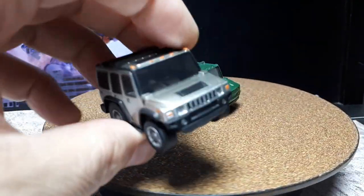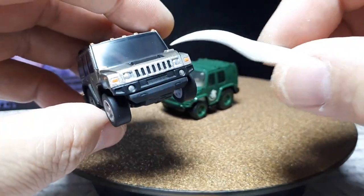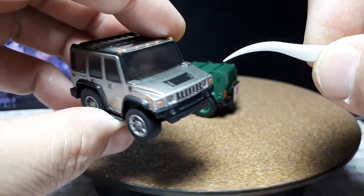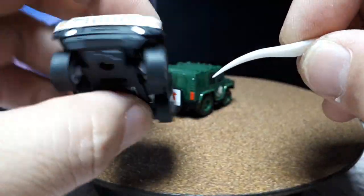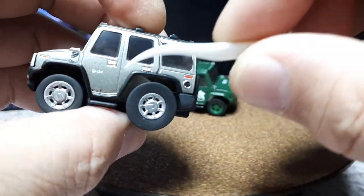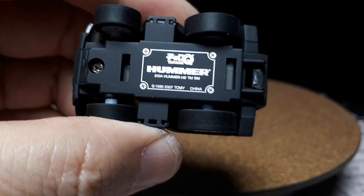First is the actual normal-looking Hummer, but I added some paint details to this. I added the orange up on top. I think I added the black in the grill, but I think it came with the orange turn signals, so that's good. I did 3D print my own wheels, though. I think that came the way it was. I think that actually has a tampo print of H2 there. This toy is from 2007 also.